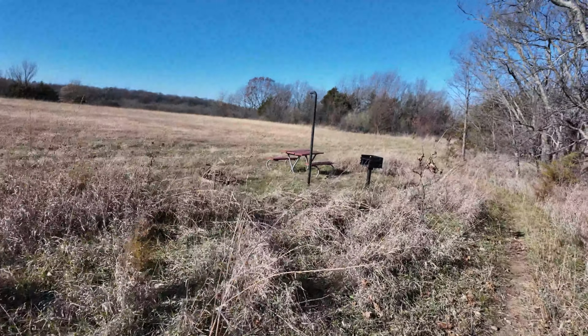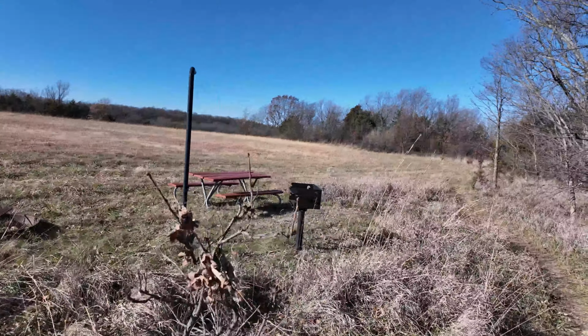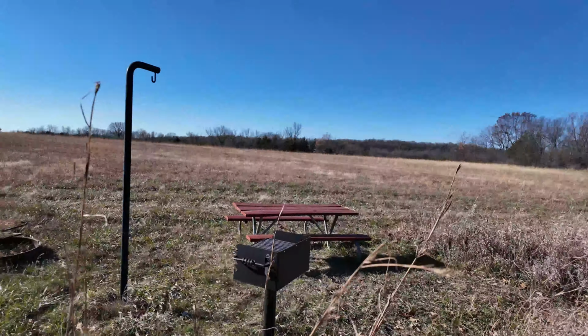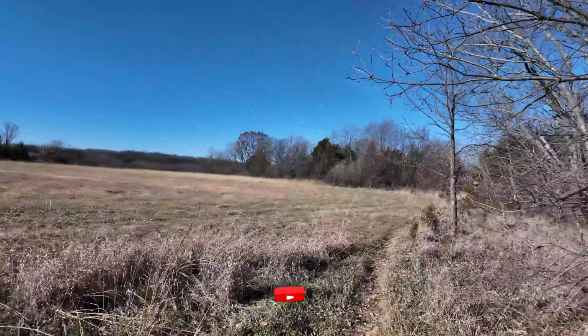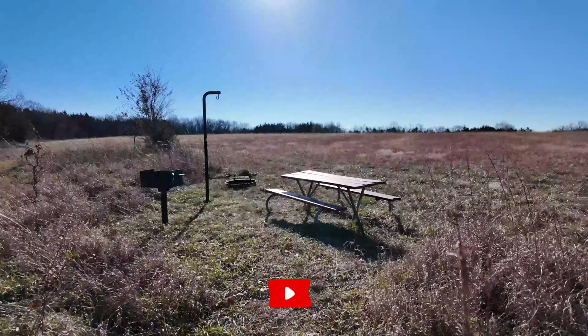This campsite's a little different. It actually has a picnic table, a fire ring, a barbecue grill, and a place to hang, I don't know, your food bag or your trash bag or something. I don't know what you hang from that, but it's right on the edge of this field, and then right behind it, you're at the lake. So, nice little campsite there, a little different.